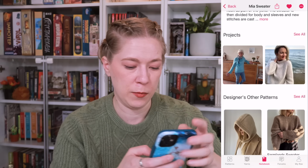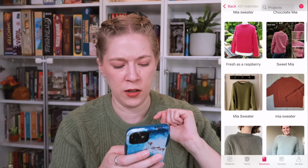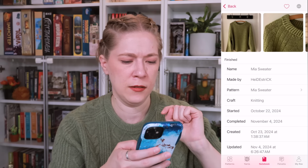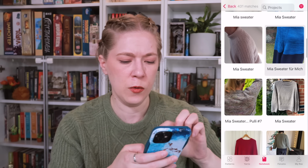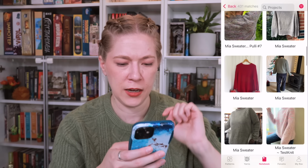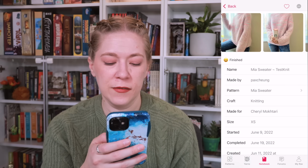I want to look at some of the projects. Ooh, some of these colors. Ooh, this green. That's a fun color. Oh, somebody added some color blocking to it. Okay. Oh, this is a fun color.